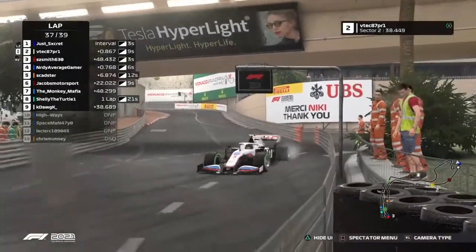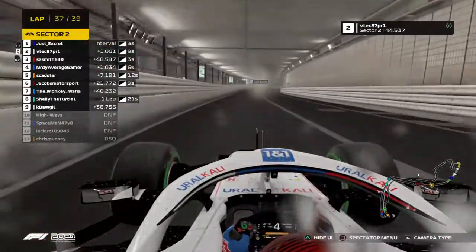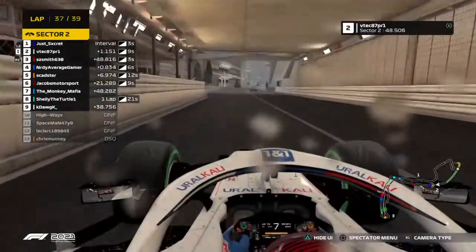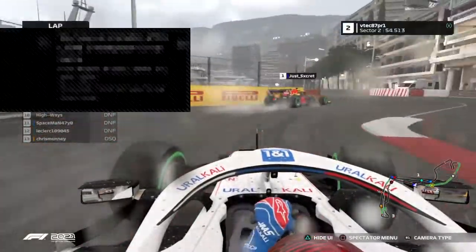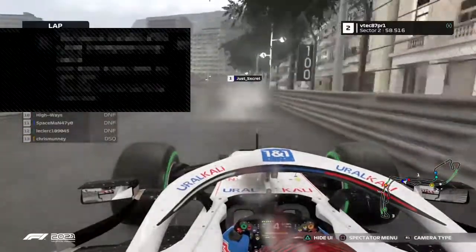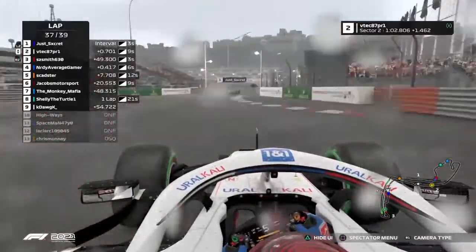Secret seems to be running fairly well, and I don't think he's on for a mistake. You see K-Dog having an issue out of Portier. Manages to keep it going though. Oh, and Secret, it's just about gone into the wall. Manages to save it though, so he's still able to hang on to first. That could have been very bad.